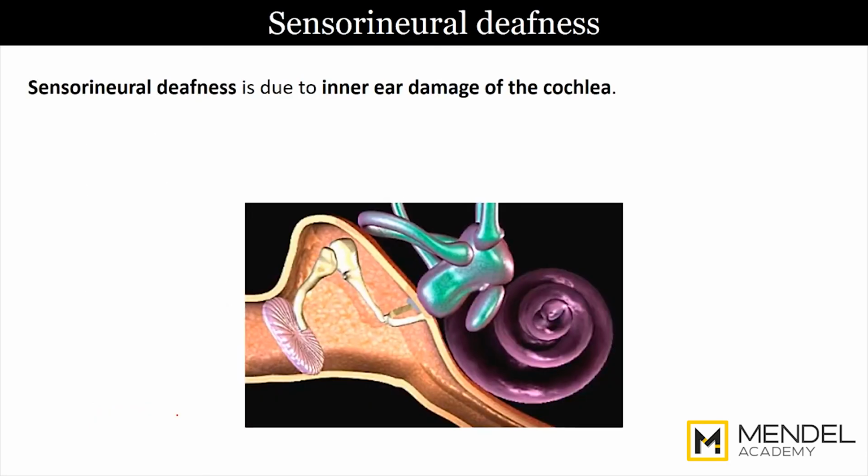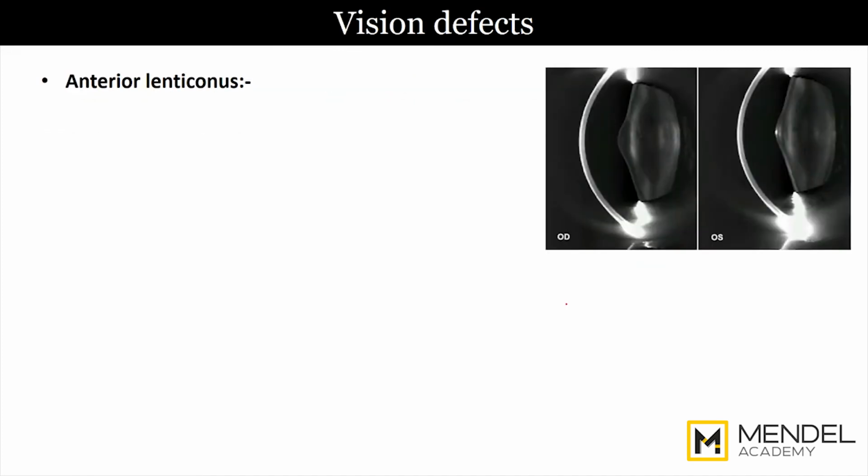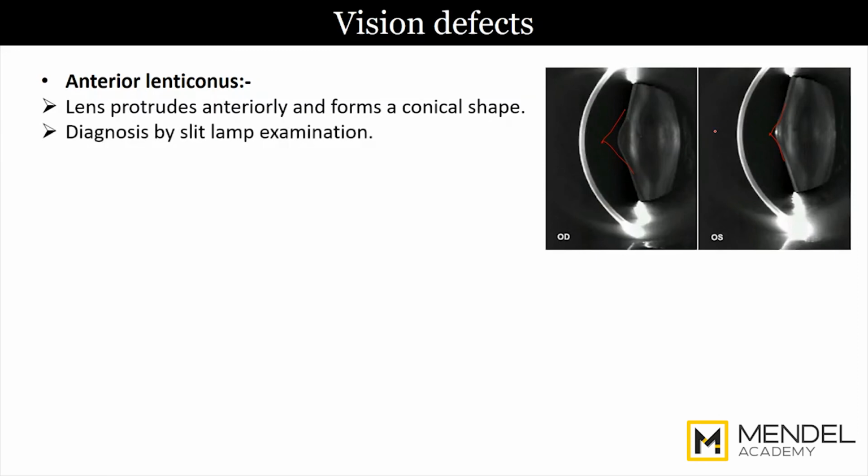So the sensory neural deafness is due to damage to the cochlea. This is the cochlea that we see, this spiral structure, and the only possible treatment that you can give is a hearing aid. The vision defects are in the form of anterior lenticonus. I think you can already see this, how the lens has become conical and it has been displaced anteriorly. So the lens protrudes anteriorly and forms a conical shape. Diagnosis is made by examination.